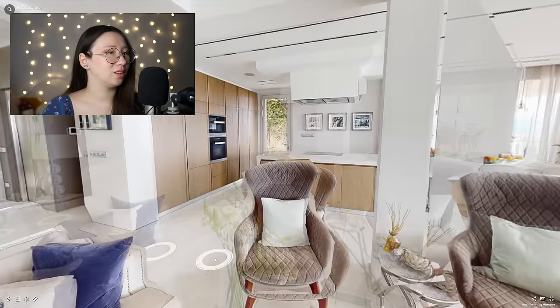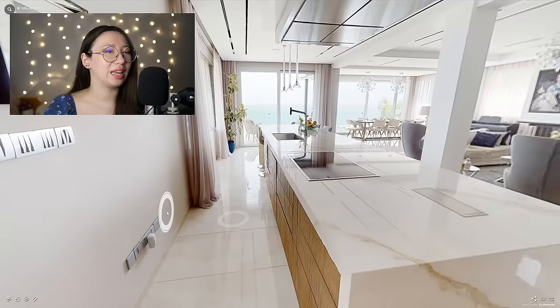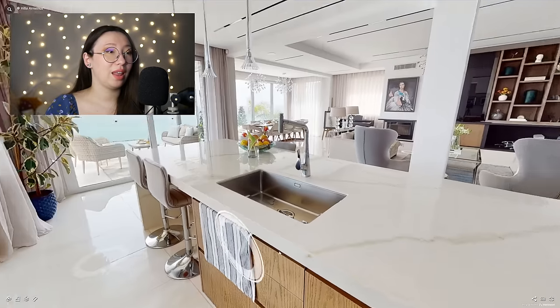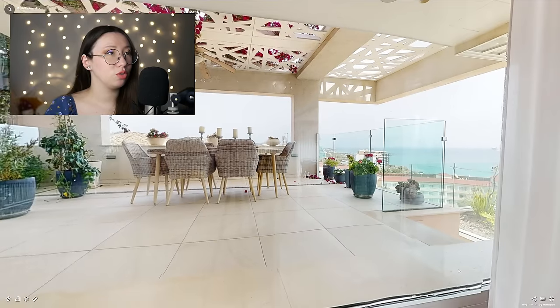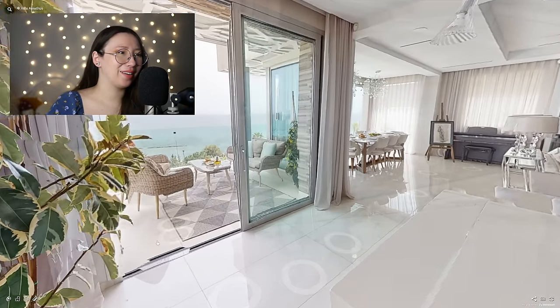So this is the kitchen. Kitchen is super, super modern and very minimalist. Not much of an impact in the home. But really nice views. Wow. Wow. Look what's happening there. Can I go out there?